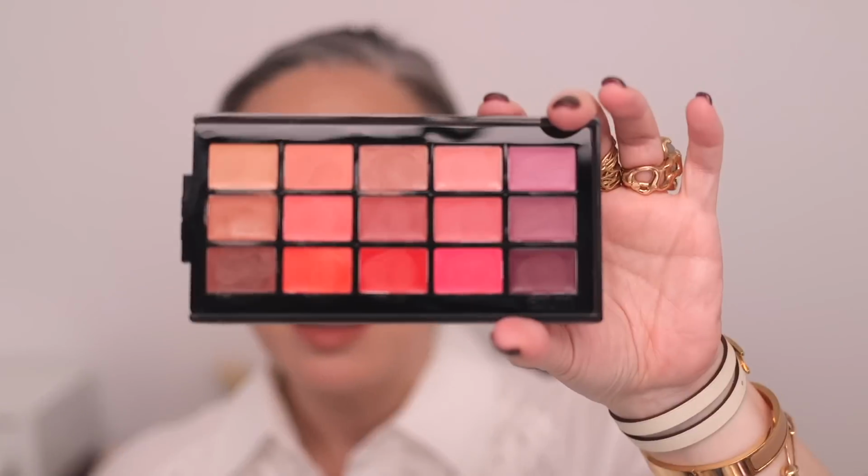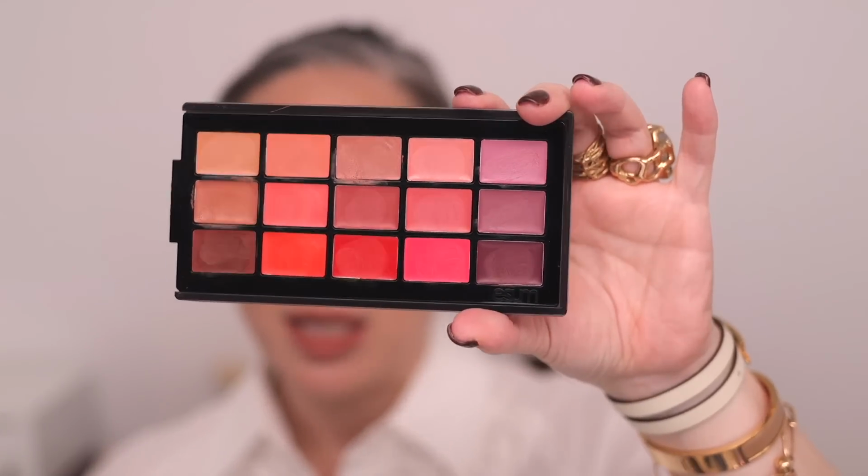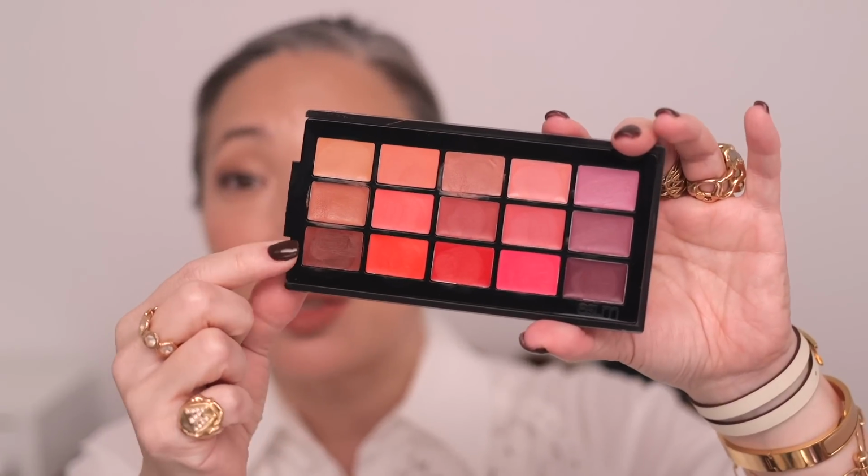And so I've never really gotten into lip palettes, and they always seem to get kind of messy. But most of all, it's usually the formula. The formula is either too dry or too gooey. The formula that Isom has created is so good. It's so, so good. So it's what I have on my lips, and I have a mixture of these two.